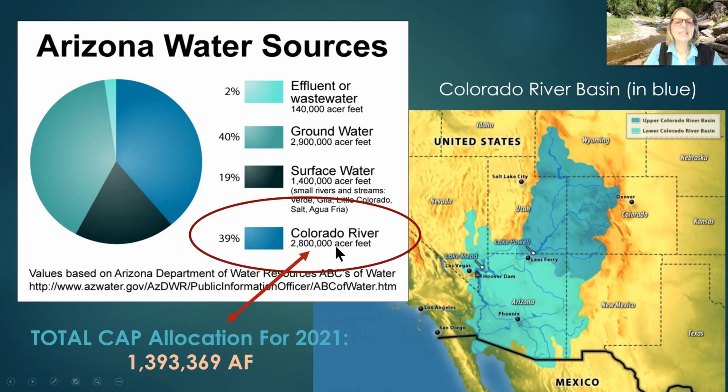Now, this graph that comes from the Arizona Department of Water Resources, ADWR, says that we get 2,800,000 acre feet per year. That's our allotment. That unfortunately was wishful thinking. This was said in the 1920s. The study period was an unusually wet period for the Colorado River Basin. And so all these numbers were exaggerated compared to what we've actually seen as the discharge rate. And yeah, they spelled acre wrong all the way through on this gorgeous little graph.